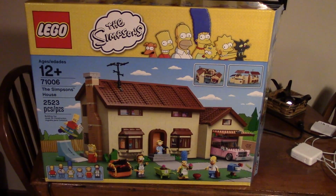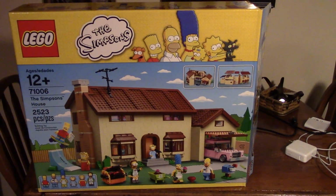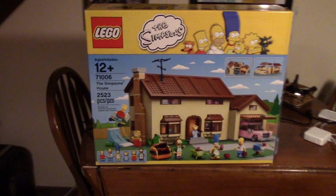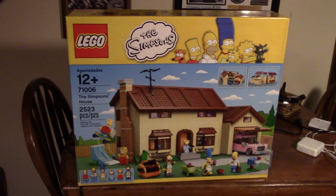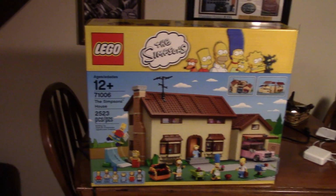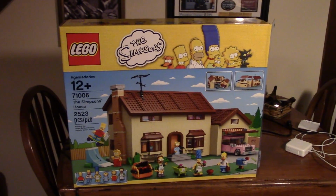2,523 pieces to be exact. That's a lot of stuff. But anyway, when this kit came out back in 2014, it really got me excited. I had planned on getting it at some point, but the $200 price tag was just a little bit more than I'm willing to spend for something I do not need.